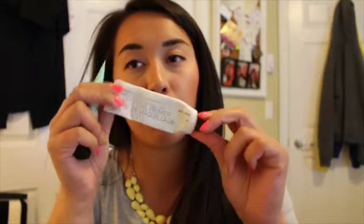Cora's mattifying primer. It is a pomegranate kind of smell, but it's not really strong, kind of blends in, and it comes out like the color of your skin tone. It's really light and refreshing in a way, so when you put it on your skin, the makeup that you put on top of it is not going to feel layery or cakey. So I really, really like this.